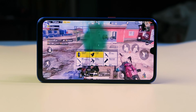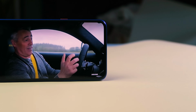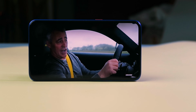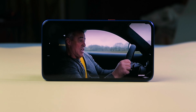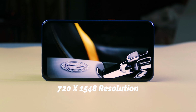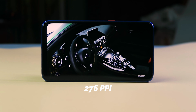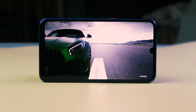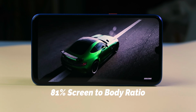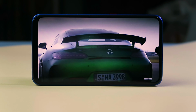Like I said earlier on, the display on the Camon 12 Pro looks good. It's a 720p AMOLED display. Colors are vibrant and consuming media on this device is enjoyable. It's a 6.35-inch display with a resolution of 720 by 1600 pixels. It has a pixel density of 276 ppi. It shows 16 million colors, and it has a screen-to-body ratio of 81%. The display on this device is really good and it doesn't consume much battery life.